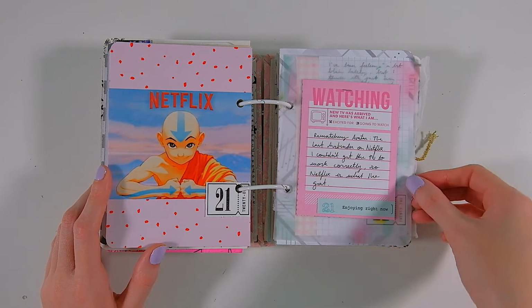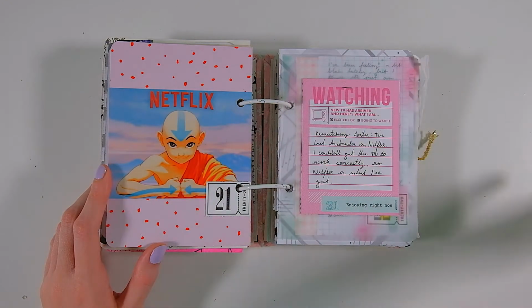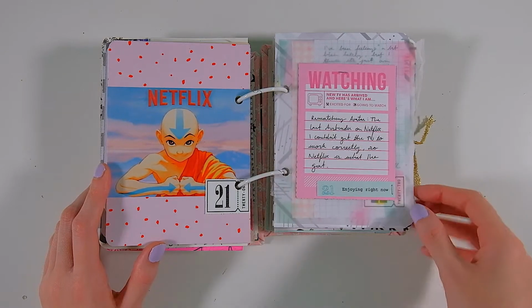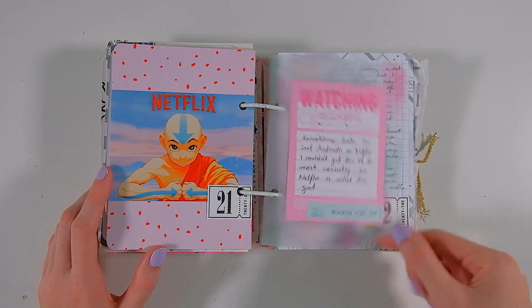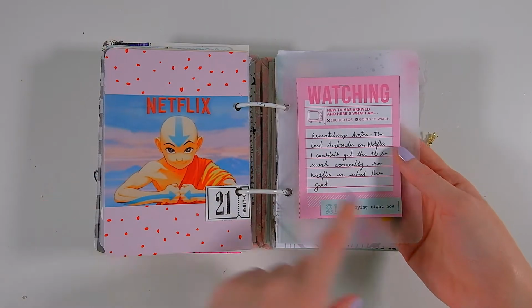I used this card from the Paper Person shop. It's supposed to be for new television, but whatever, I used it anyway because it says watching and had a little TV, so I wrote that here. And I used one of Seuss's prompts saying enjoying right now, and I put it on a piece of that same kind of vellum paper.